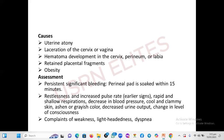The major cause of hemorrhage could be uterine atony. Remember, I was telling you that in uterine atony, you expect the small vessels to be compressed by what we call uterine contraction. But if uterine contraction is not adequate in the postpartum period and there is uterine atony, it puts the person at risk of hemorrhage. Then if there is laceration, hematoma could equally lead to it.